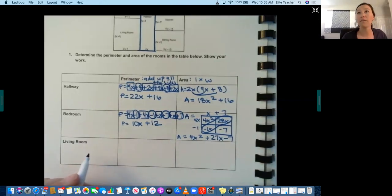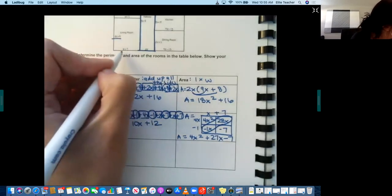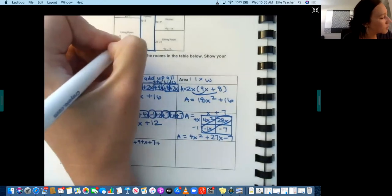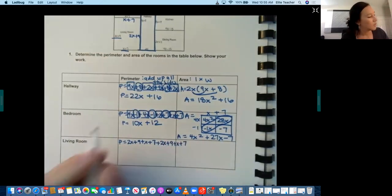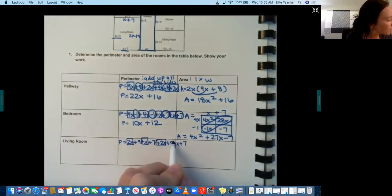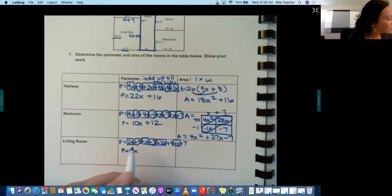Okay, and then our living room. We're running out of time, so I'll go ahead and go over the living room. The living room, we have 2x plus 9 and x plus 7. So 2x plus 9 plus x plus 7, and then that again, because this side's also 2x plus 9 and this side is also x plus 7. So we can combine 2x plus x is 3x, plus 2x is 5x, plus another x is 6x's. Then we have 9 plus 7, which is 16, plus another 16, which is 32.